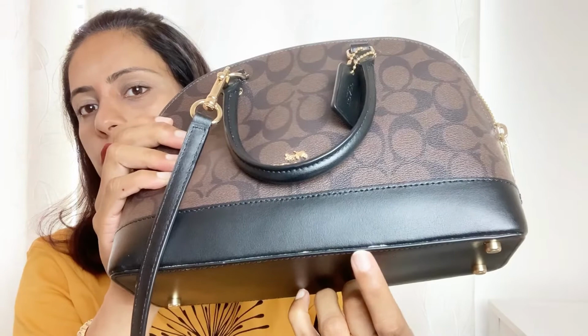And the stitching is not of high quality. If you can see those white stitches showing out, it's not easily noticeable, but I think they could have done a better job with that. Overall, I wouldn't say there is a big turnoff for this bag, and I wouldn't even call these cons, but they would have been nice to have. Other than that, I don't see a big issue with any of the features of the mini Sierra Satchel bag from Coach. So let's now get into the pros, the good things.